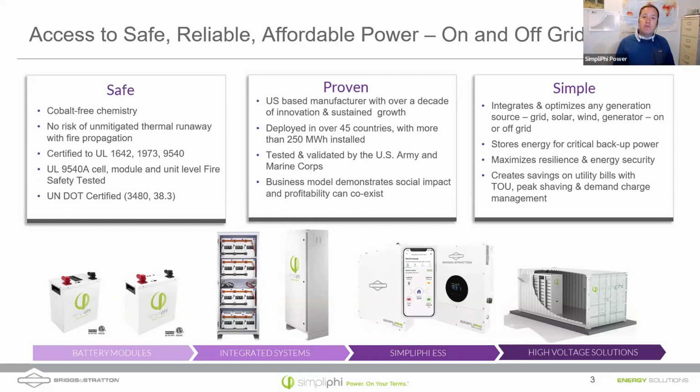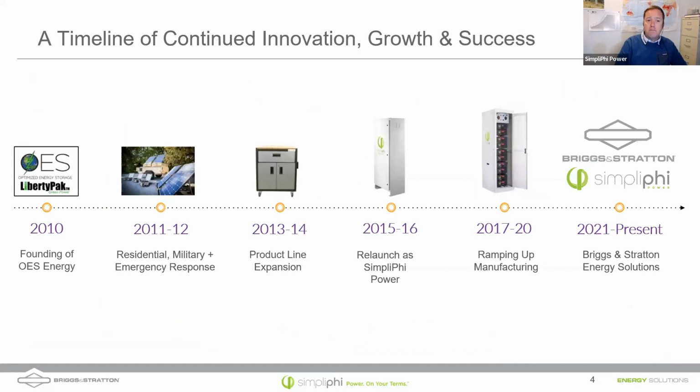So we do have some of this as a containerized solution you're seeing down in the bottom right, but there's also some rack mounted systems that are a little smaller scale. I'm thinking of like a server rack for computers. So again, a lot of these products are there to simply integrate into what you got, creating that resilience and energy security that homeowners are looking for.